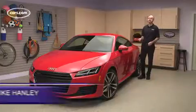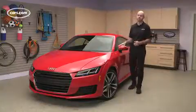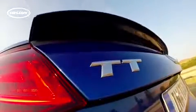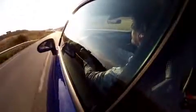The redesigned 2016 Audi TT takes an evolutionary tack with the nameplate, which has largely kept the same styling mantra for more than 15 years. Strong handling impresses on this new model, but the longer you drive it, you start to notice some faults.